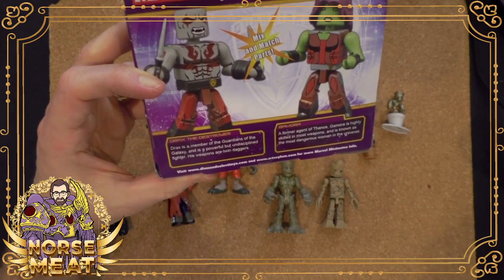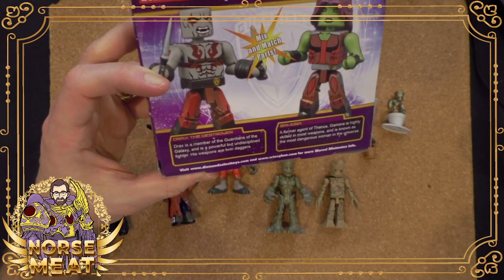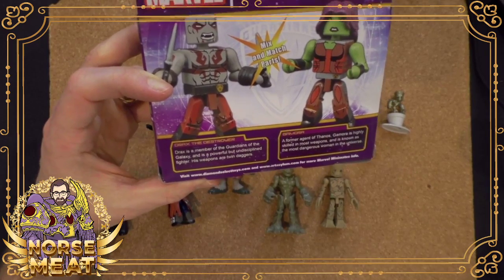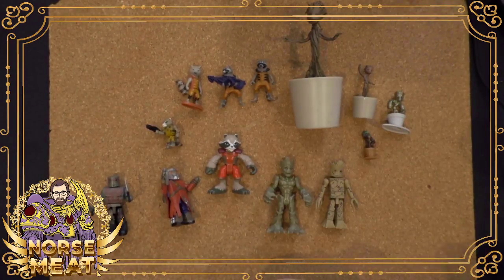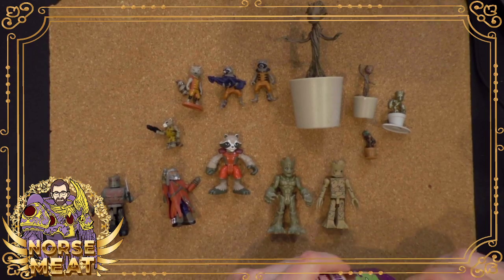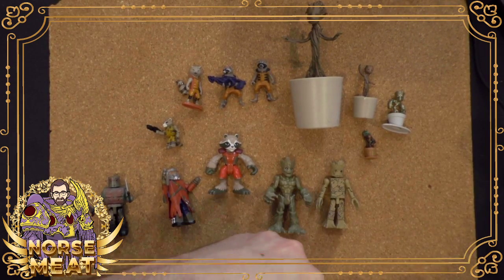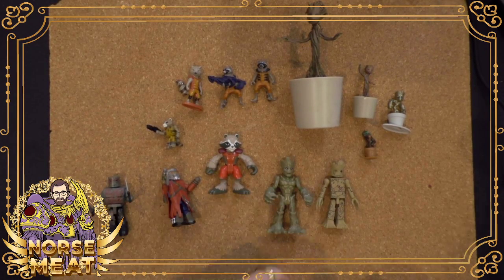A former agent of Thanos, Gamora is highly skilled in most weapons and is known as the most dangerous woman in the universe. Yeah, I only watched a little bit of the cartoon. It seemed okay, I just didn't have the time for it at the time. I think that was one of the ones a friend of mine worked on.